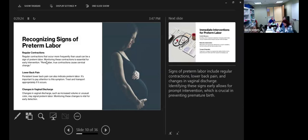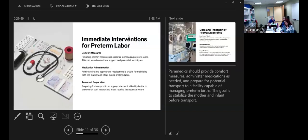Of course, as imminent labor happens, they're going to come more frequent and closer together. Low back pain can be another sign, and changes in their vaginal discharge. They talk about the mucus plug, they talk about breaking of water. So if they have some changes, the bloody show, different things that they may have as far as discharge changes. Immediate interventions for preterm labor are comfort measures, managing the preterm, emotional support, and pain relief.